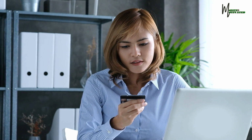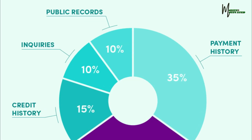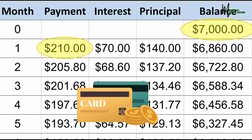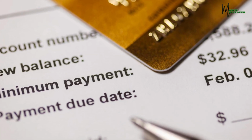Since you will now have a lower maximum credit limit, closing a credit card account can actually lower your credit score. Your utilization ratio will increase if you continue to have outstanding balances on other credit cards or loans. You're better off keeping the card with a $0 balance.